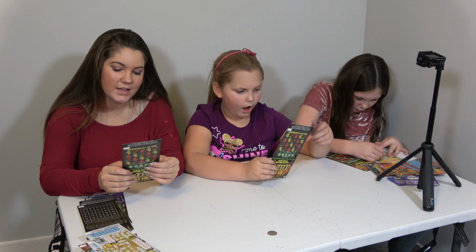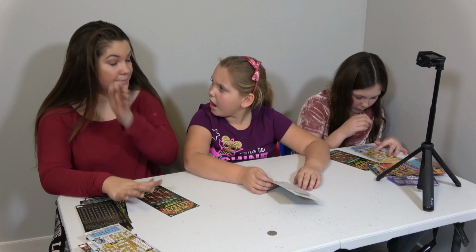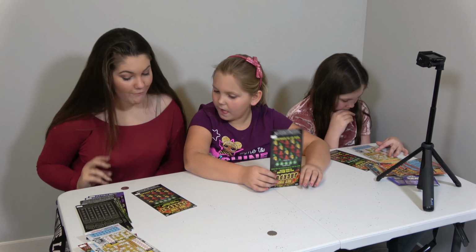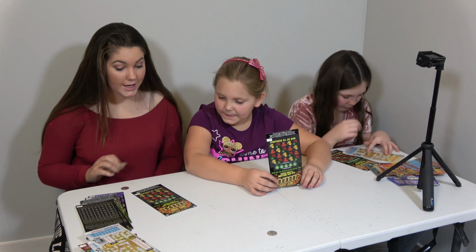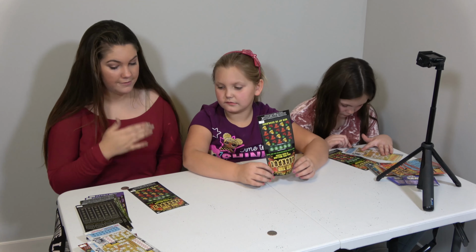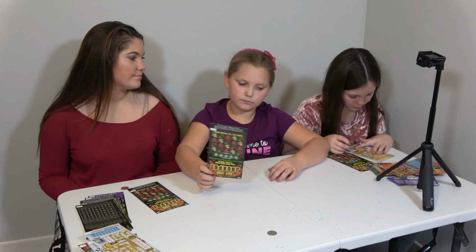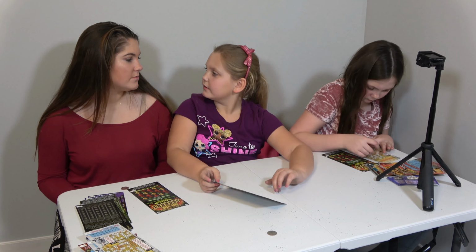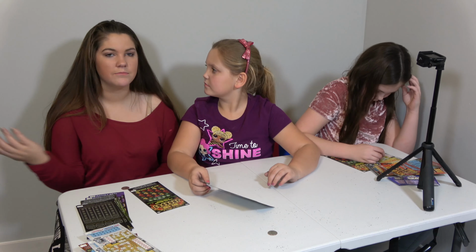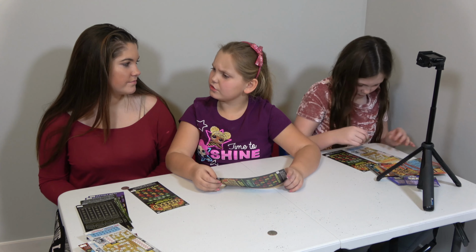Purchase ticket. Be a smart player. Know your limit. I am not 18, but I did not buy these. My father did. It doesn't say you have to be 18 or older to scratch it, only to buy it. And I'm 8. And I'm not 18. Wait, I am. And I'm 15. We're 18, let's go. No, we're actually 20-something.